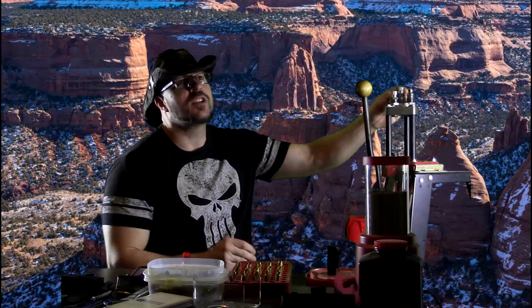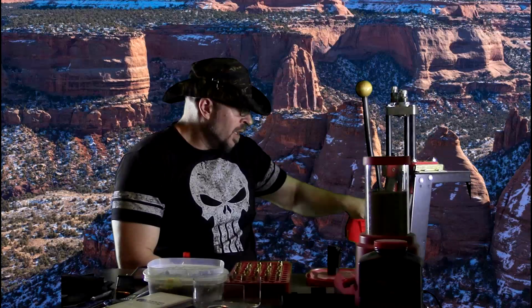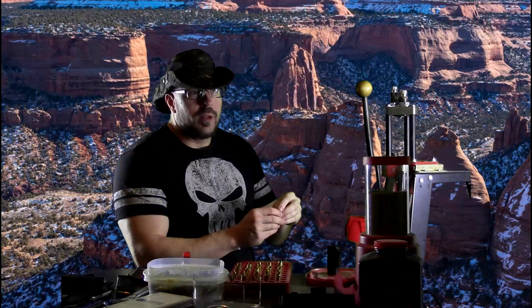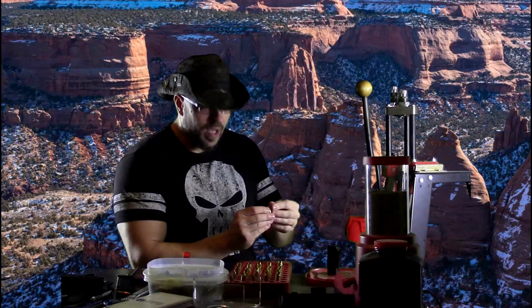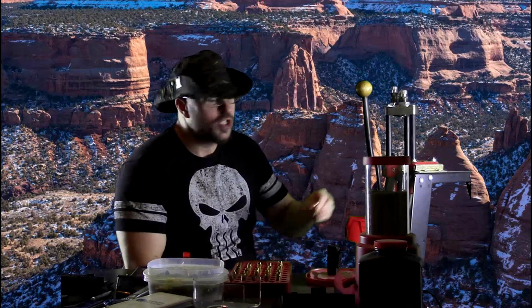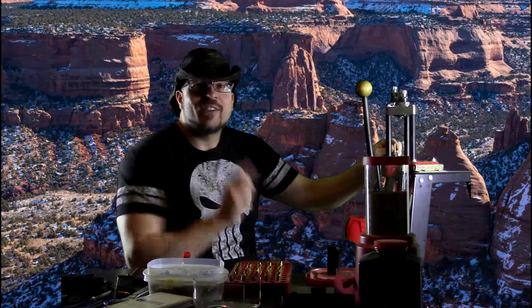Let's talk about this new cartridge coming out now, being produced by Federal, who actually have come out with a lot of interesting stuff. I mean, they were a big part of the 357 SIG coming out, which is a very interesting cartridge, but it's called the 224 Valkyrie. Now that does have a nice ring to it.